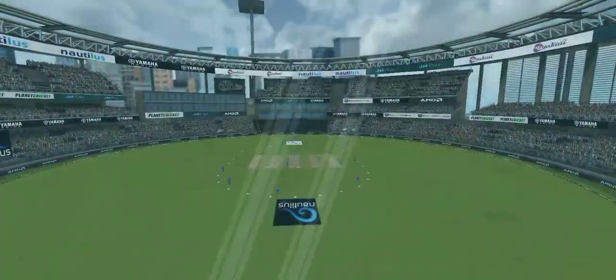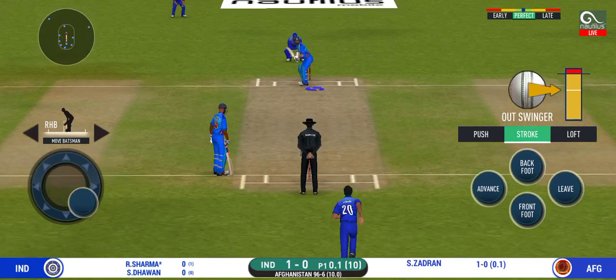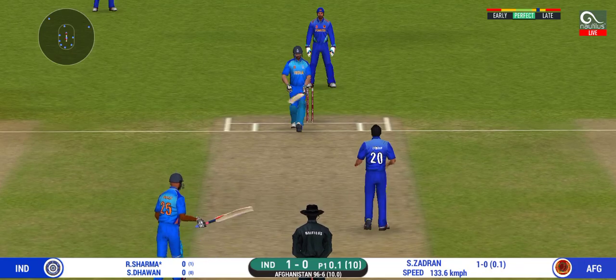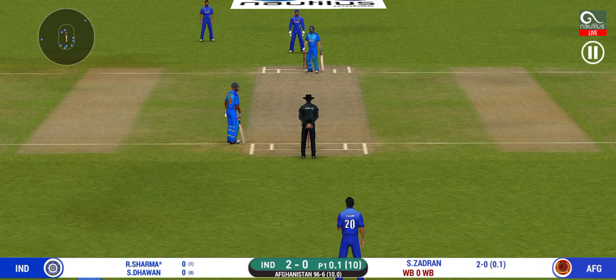That's a very loose shot at this stage of the game. They're packed on one side, making the batsman go for shots like those on the other. Excellent captaincy. The bowler missing his line here, and that's a wide. Another field change. Slips in place.